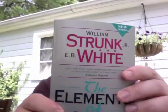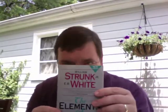Two required books for the class. The first one is this one, Strunk and White, The Elements of Style. Hopefully you can see that. There's a bunch of different versions of this, so as long as you find the one that has both Strunk and White, you're fine. There's an illustrated version that you can get, that's fine too. This is the 4th edition. If you get the 3rd edition or even the 2nd edition, that'll be okay too.